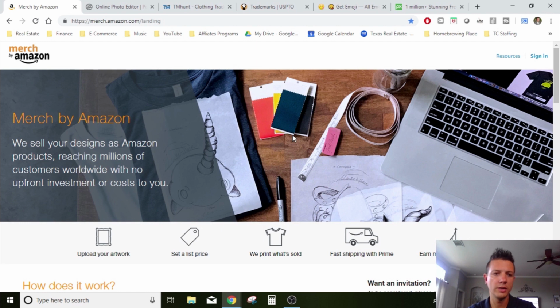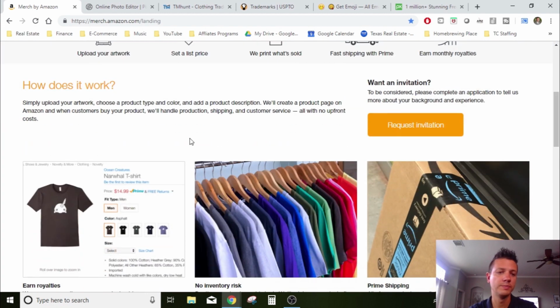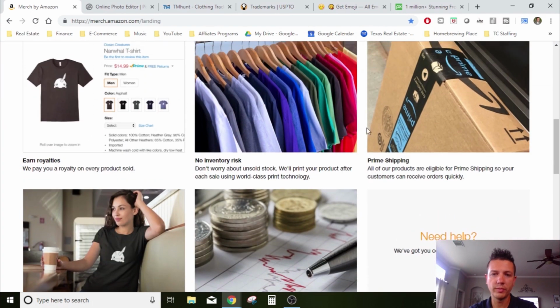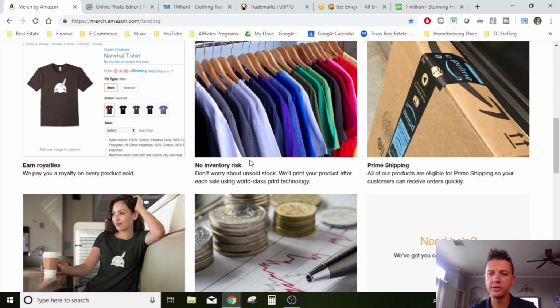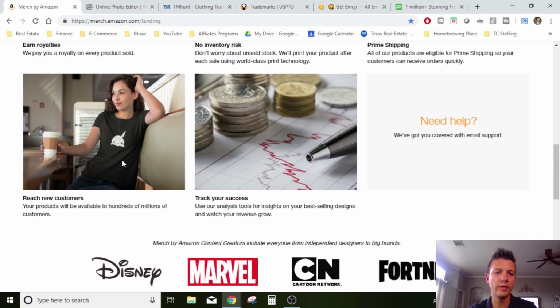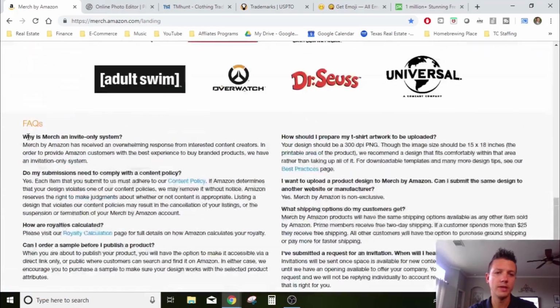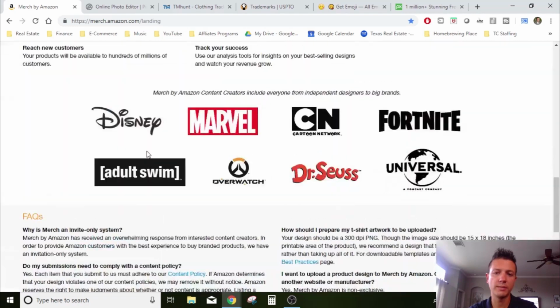Okay, guys, so here we are inside my computer, and we are first going to go to merch.amazon.com. This is going to be the landing page where you sign up for Merch by Amazon. As you can see, it says upload your artwork, set a price, they print, and your customer can have your t-shirt or whatever sent to them with Prime 2-day shipping, and you get your commissions. Basically, it has a little bit more information about it. As I said, no inventory risk, so you never even have to touch the t-shirt. Pretty awesome. You're reaching all of Amazon's customer base using their website as a platform, so that's fantastic. And then a couple of frequently asked questions and stuff like that.